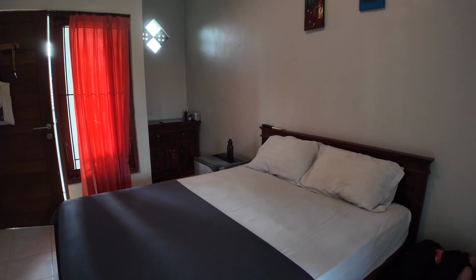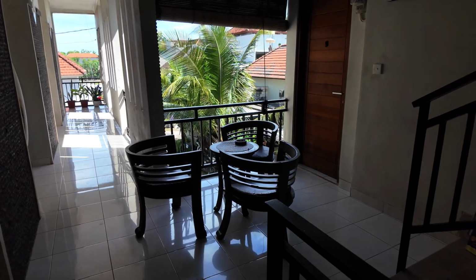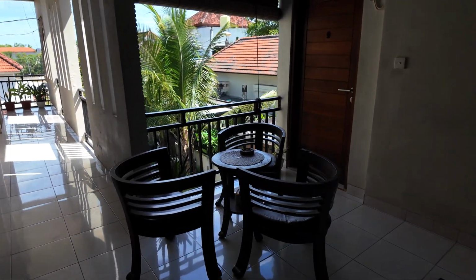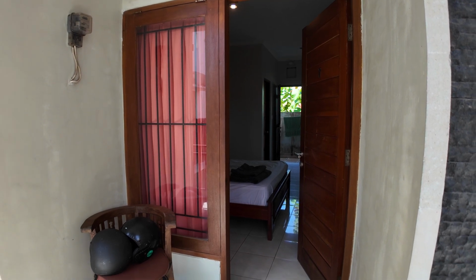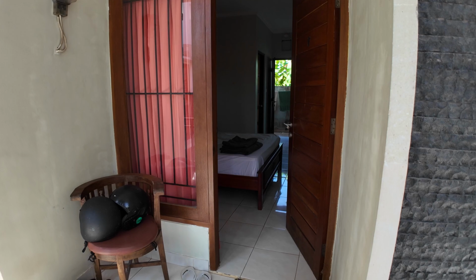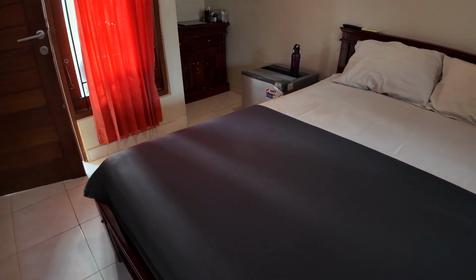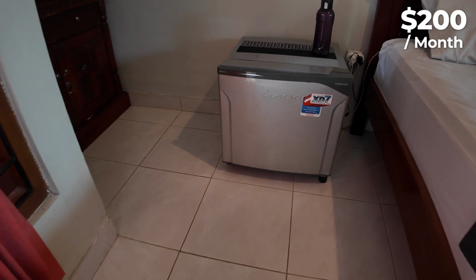Let's start with rent, since that's where most of your monthly budget usually goes. If you're trying to keep things more affordable, guest houses are one of the most common choices. You get a private room, usually with a bathroom and either a fan or AC. Some places offer a shared kitchen, and once in a while, you'll find a room with a small kitchen built in. Prices for a guest house are usually around $200 a month, which makes it one of the most budget-friendly options.